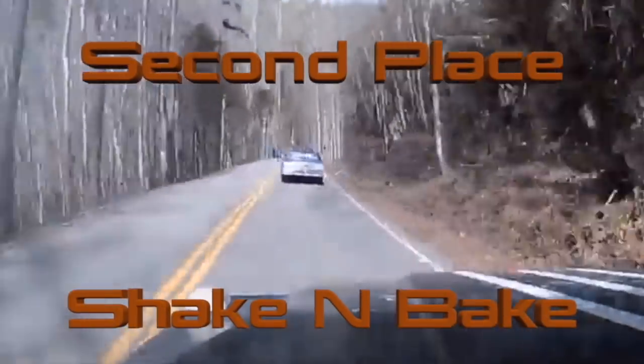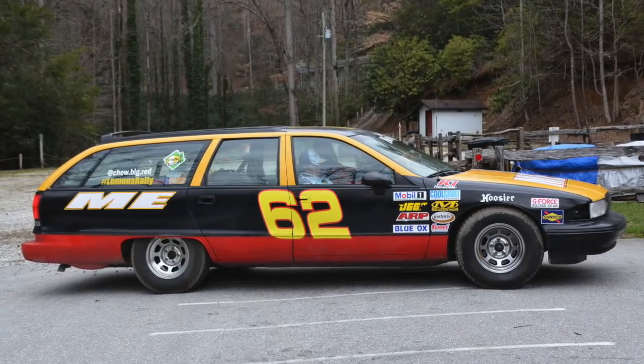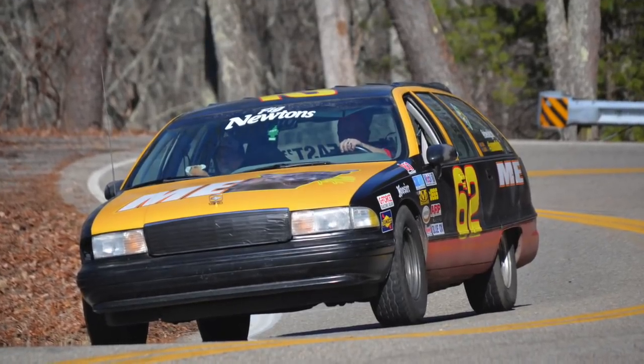Second place on points went to Shake and Bake and their B-Body General Motors wagon. Yeah. The B-Body General Motors wagon is, of course, the BMW E30 equivalent. What the E30 is to Lemons Racing, the B-Body wagon is to Lemons Rallying, i.e. the perfect tool for the job.